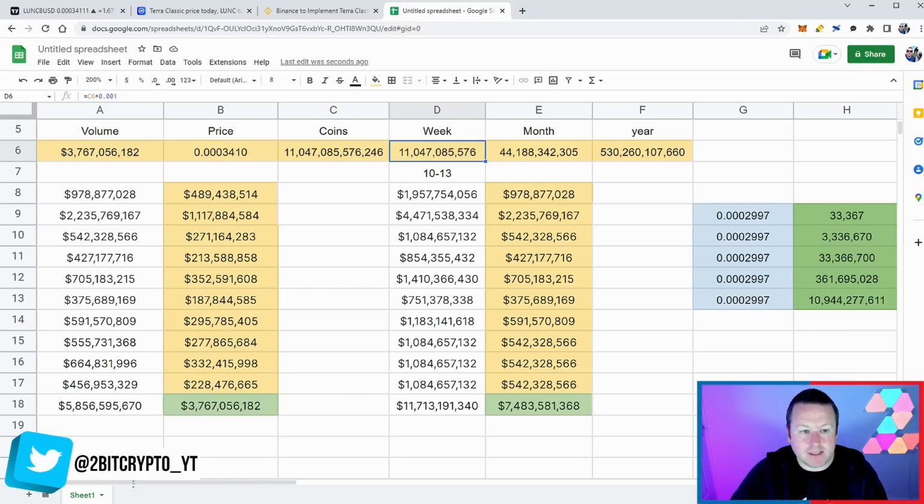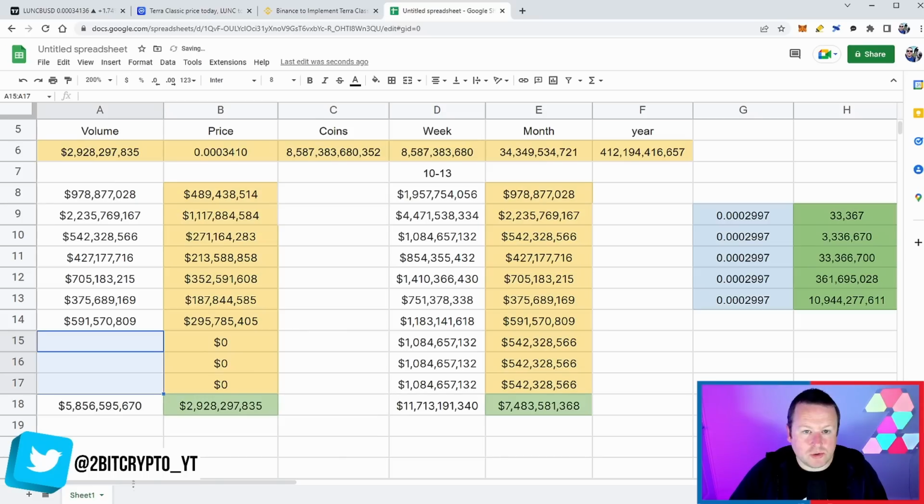Now, what we do need to say is it's only going to be based on the previous 6 days. So we can take these 3 out here. That does drop us down to potentially about 8.5 billion Luna Classic burnt on the spot trading fees.